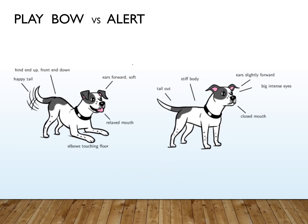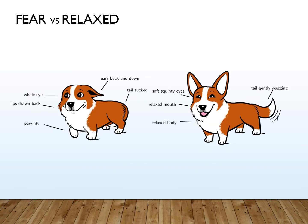Here is a doggy that is on the left. They have a nice play bow. They're nice and happy. Versus on the right, they're alert. Which dog would you ask for permission to pet? Yes, the dog on the left. Here's the same dog. One of these is a dog showing fear and one is relaxed. Which is which? Yay! The dog on the left is obviously showing fear.